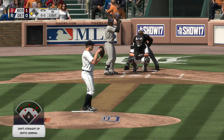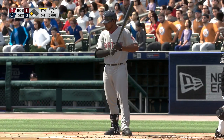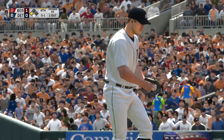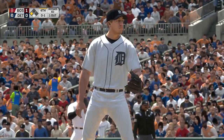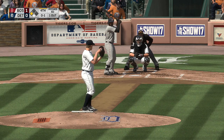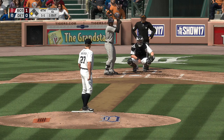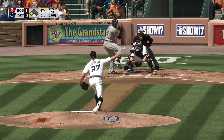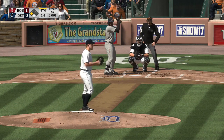He's 0 for 1 thus far. He's set, and the pitch. Takes a look at one catching the outside corner. One run on 3 hits and no errors for the Red Sox to this point. Ball 1. 1-1. He's set. Here comes the 1-1. Here's a breaking ball blocked by Avila. Runner holds as the count moves to 2-1.